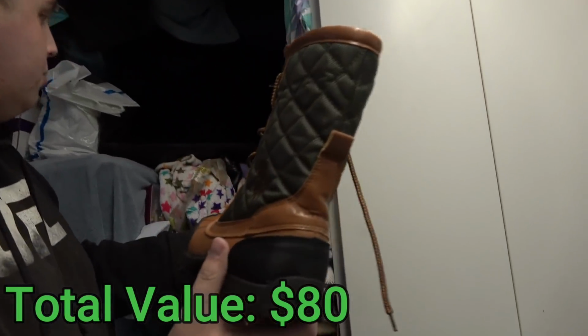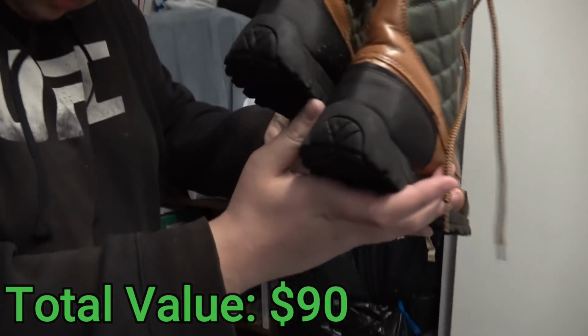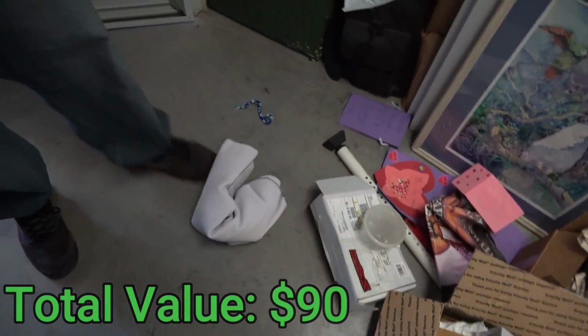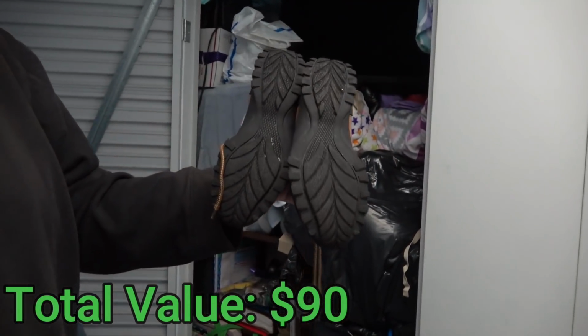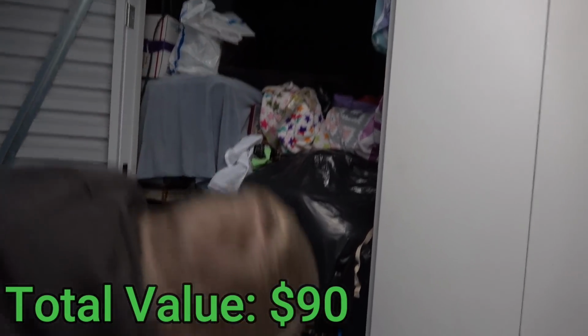Hey, I got polo boots. They look nice. What was that? Just a bath rug. So these are actually in good shape too. Look at the bottoms. Barely used. That's always a good thing.